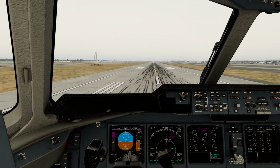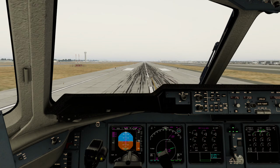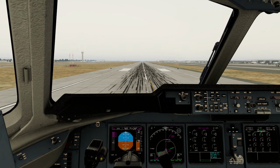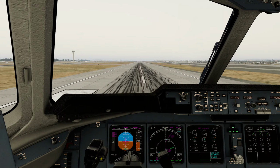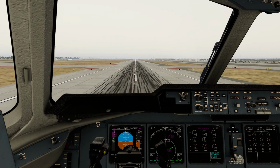Okay, we're going to do a static takeoff here. Okay, green box, let's roll. Look for stabilized. All right, let's go takeoff thrust. Auto flight. Thrust set. Forward stick pressure.